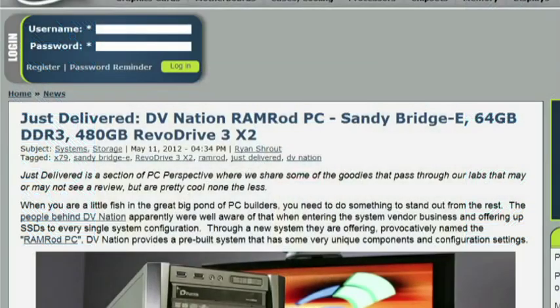How impressive is the Deviation Ramrod PC? Is this one of your latest test beds you guys have gotten in? It's the 64 gigabyte DDR3, 480 gigabyte Revo drive, 3x2. This looks like it's going to be a very expensive and very fast machine.